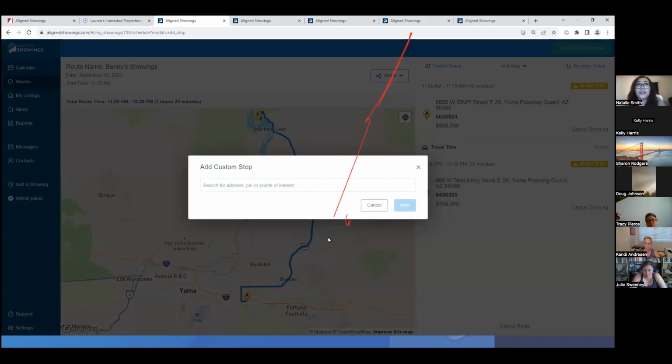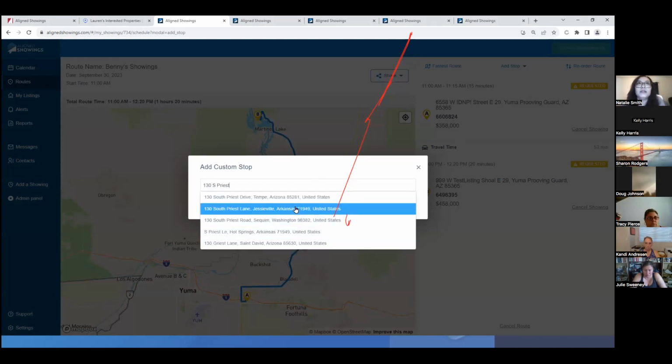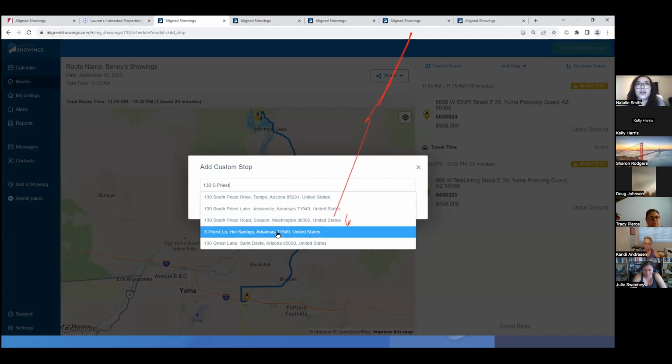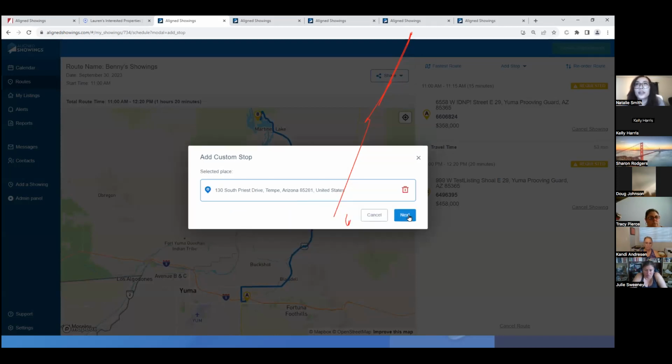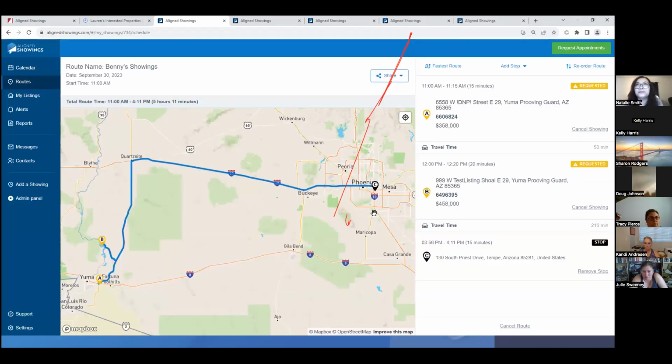I don't know if it will need exact coordinates. Like you might need to do a neighboring property. Let's play around here. Let's take a peek. So I do see it will pull up surrounding area suggestions for you. But yeah, that's a great question. If there isn't an address assigned to the lot yet, that's a good question. However, maybe I know where the lot is. I don't know. Let's just add that one in Tempe as an example here.